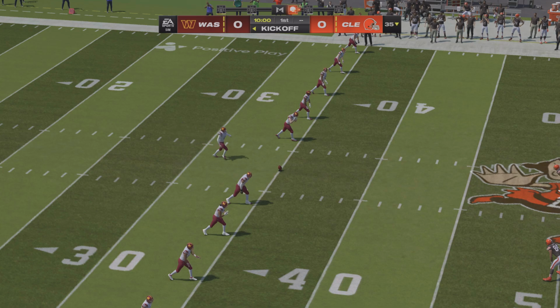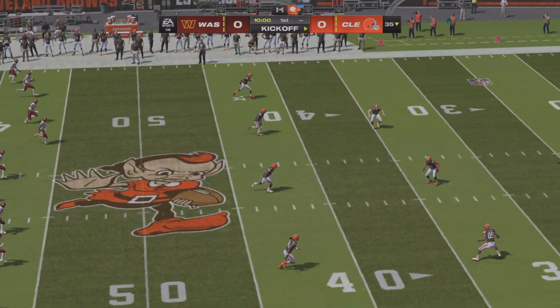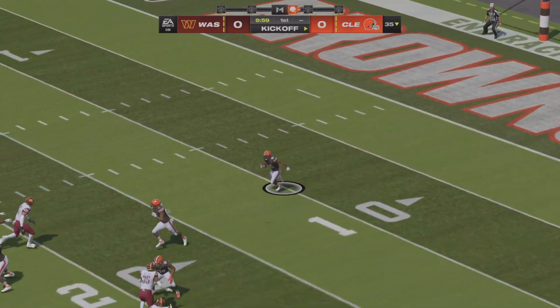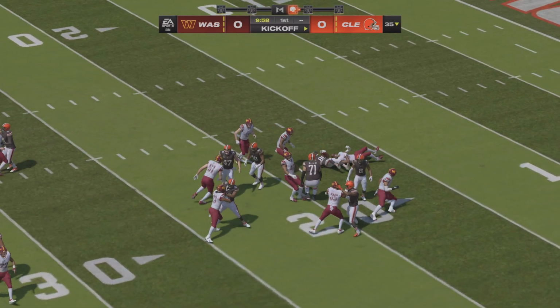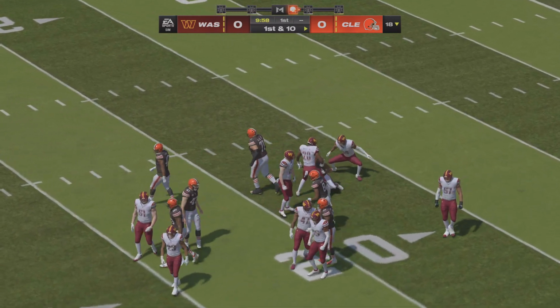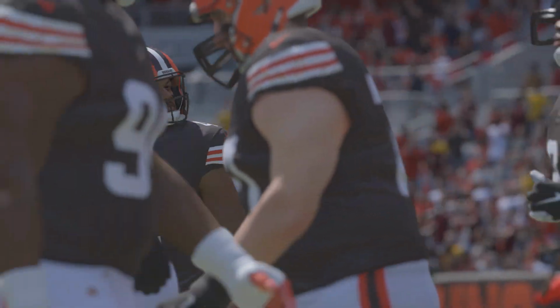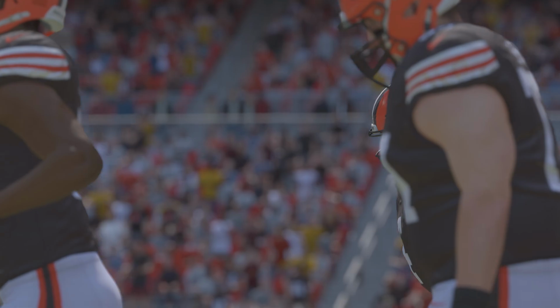Joey Slye, the kicker, stands ready. And off we go from Cleveland. From the end zone, here comes Jaylen Darden, and he had no room to run as he's tackled down inside the 20. So here come the Browns for their first drive on offense.